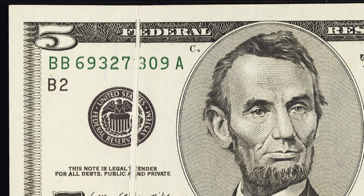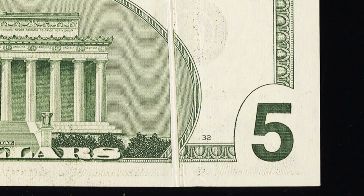But here's a 1999 $5 bill that sold for over $150 at auction because of that gutter fold. We just looked at that on those dollar bills. Now this is on a $5 bill. So again, this bill sold for over $150 because of that.